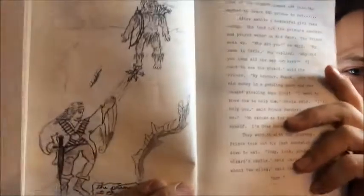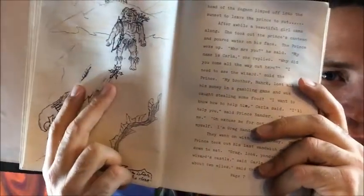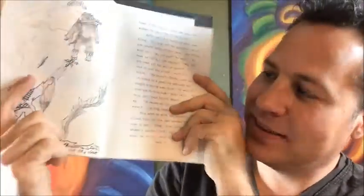This is him facing one of the villains, the Dogman. And he's got kind of a throwing star. This was probably after Krull with the Glaive, so I just stole that idea.